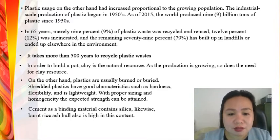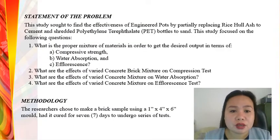Cement as a binding material contains silica. Likewise, burnt rice hull ash is also high in this content. This study sought to find the effectiveness of the engineered pots by partially replacing cement with rice hull ash and sand with shredded polyethylene terephthalate or PET bottles.